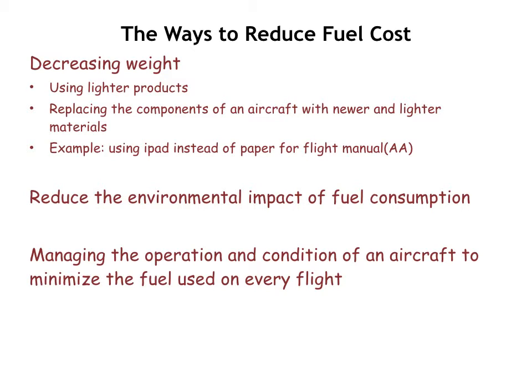So let's have a look on the ways how to reduce fuel cost. If you're decreasing the weight of the aircraft in every area, you are going to have a lighter aircraft, which is going to consume less fuel. So you can replace the components of the aircraft with newer and lighter materials. For example, American Airlines are using now iPads instead of the flight manual. With this method, they saved yearly $1.2 million US. And also another thing that American Airlines did was they're not serving peanuts for the passengers anymore. With this option, they saved $1.98 a year.